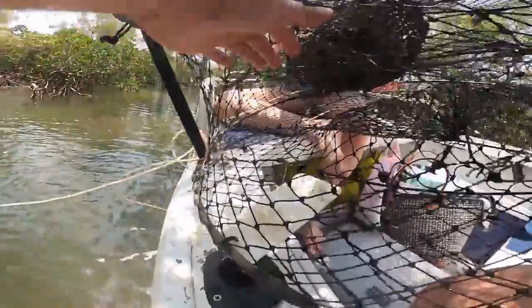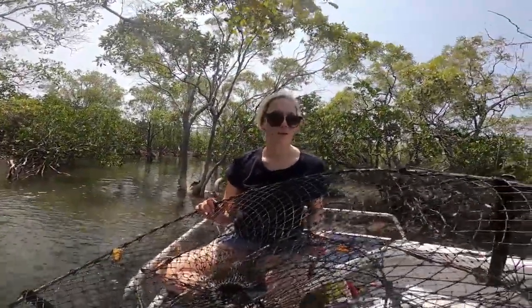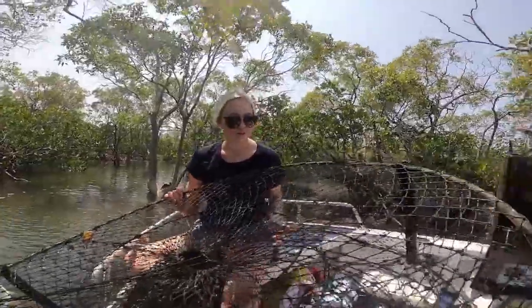That'd be why we didn't catch a mud crab. It's literally perfectly sized for them to just crawl out. I bet they all fell out when you pulled it up, hey? Oh my god. Because it was that heavy. There's another hole there. What?